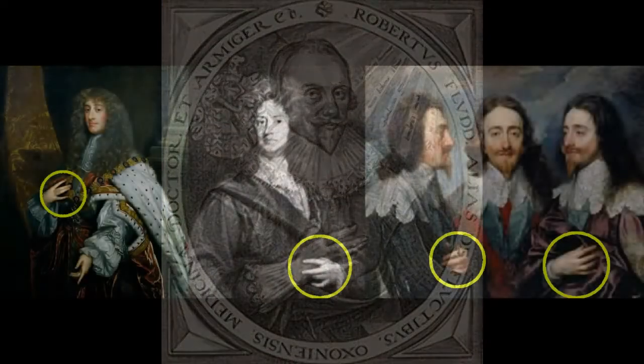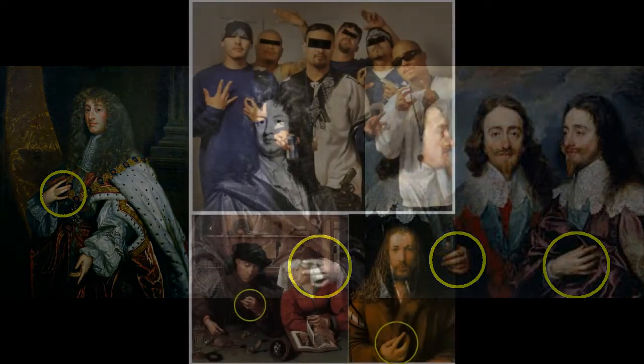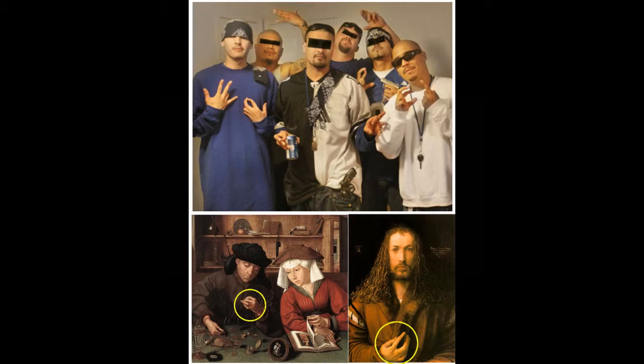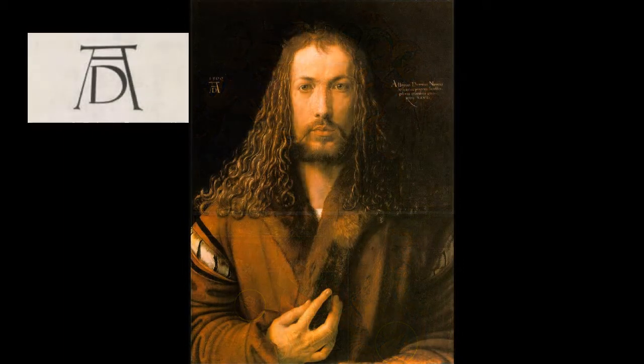It's not directly here, but an earlier episode talked about Robert Fludd, the use of that particular picture, how his hands are arranged in a certain way, essentially flashing gang signs, and in the lower right corner we see Albrecht Dürer doing the same thing. So a very important character in regards to many aspects, geometry the most.